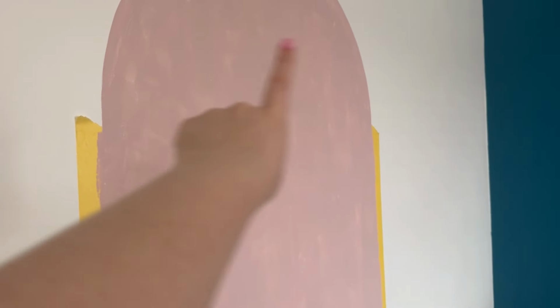So I've managed to freehand the arch, which wasn't too bad. And I've just put tape on the straight sides. But yeah, I really love this shade. It's like the perfect blush pink to go on my cushions and the pink that's on the curtains, and it just brings the colour scheme of the room together. And like I said, I think it'll look really nice with a little shelf in the middle.